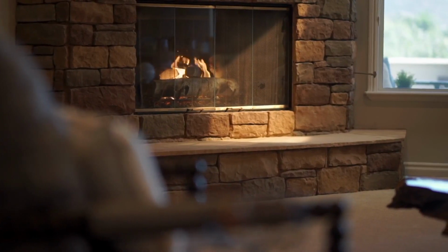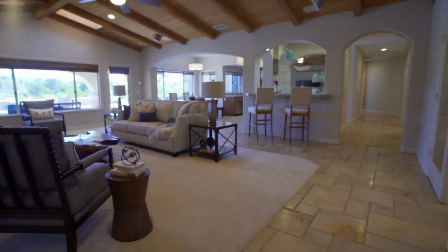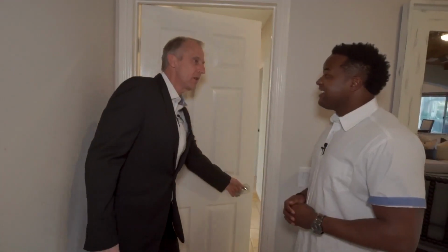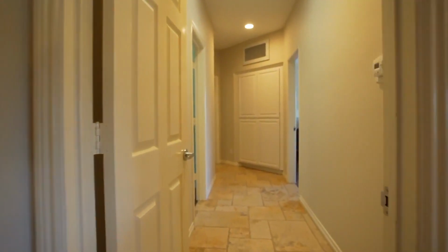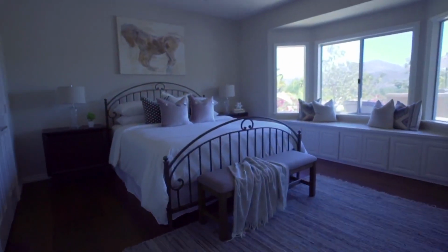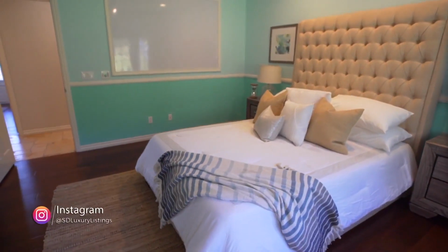Let's take a look at the guest bedrooms or bedrooms for kids. If you'll notice, it's got a door here that in the event that the kids are smaller and the adults want to stay up, you close the door, you're still able to relax and watch television or be in the kitchen, and kids are sleeping. Back here we've got 3 bedrooms, all of which have hardwood flooring. All have been remodeled with ensuite bathrooms.